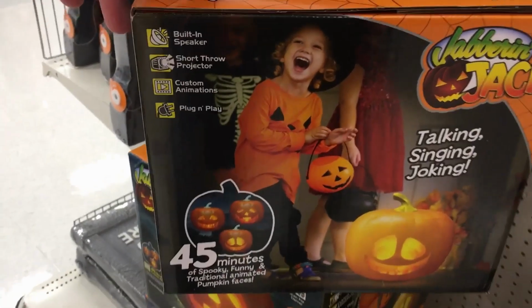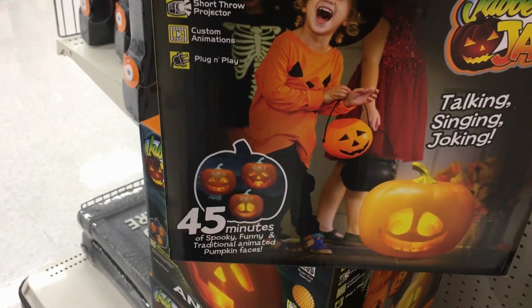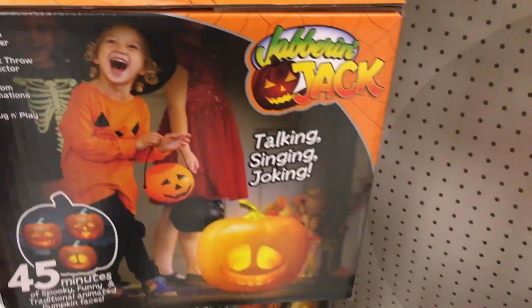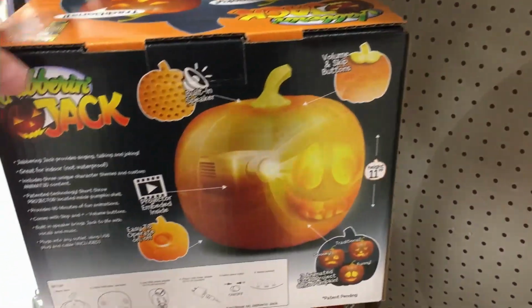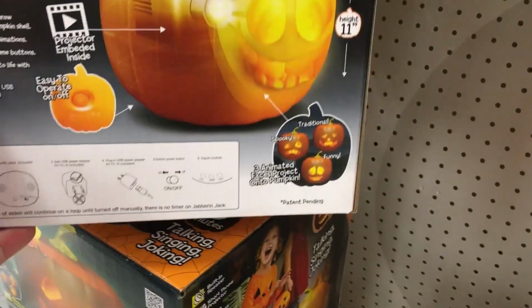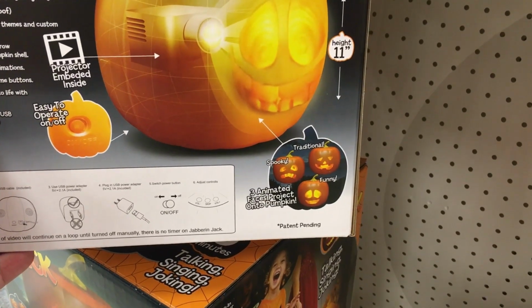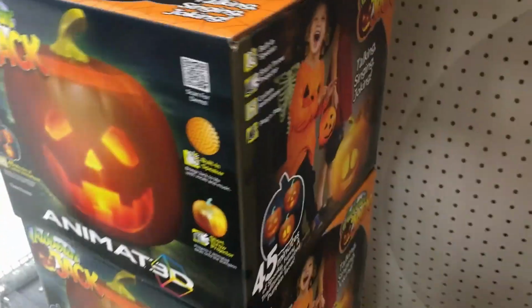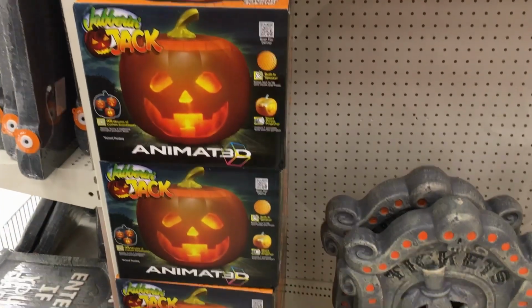45-minute talk time. Built-in speaker. Short throw projector. Custom animations. Light and play. Three animated faces project onto one pumpkin. He's gonna change his face up. Looks like check him out, but $50. Is that a wireframe spider? $35 right here. See?